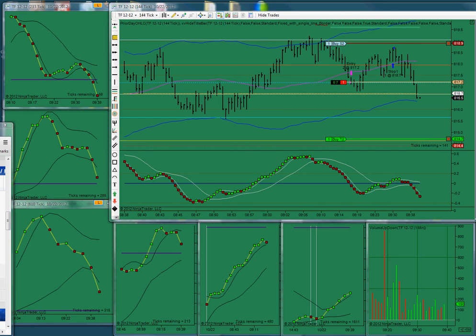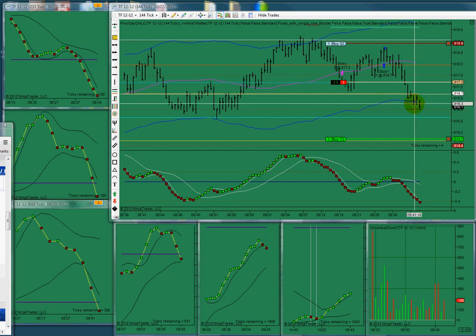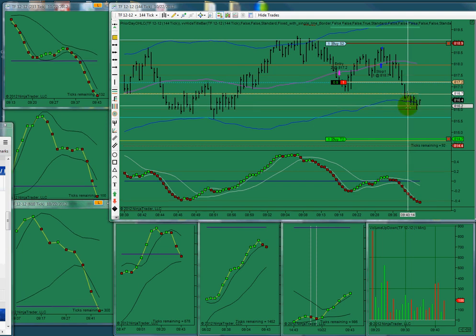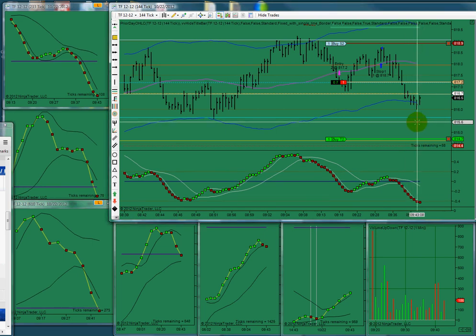Okay, here we go. We're getting a little action. See if we can break through this bottom. Okay, we popped through this point of support right here, which is pretty strong with a trend line, and our next support is down here. We'll see if we can get down there.